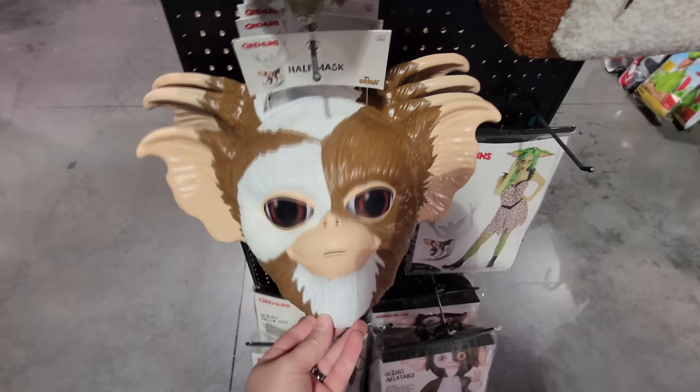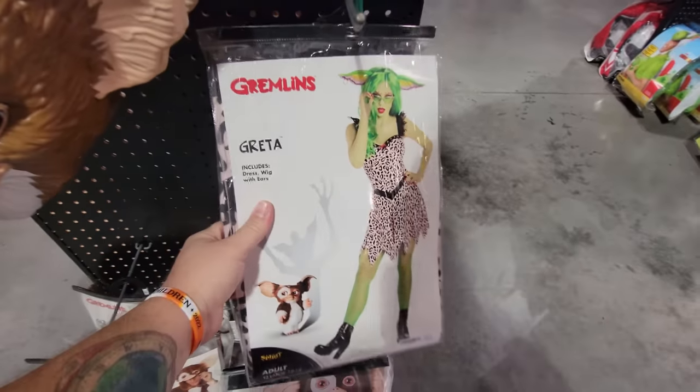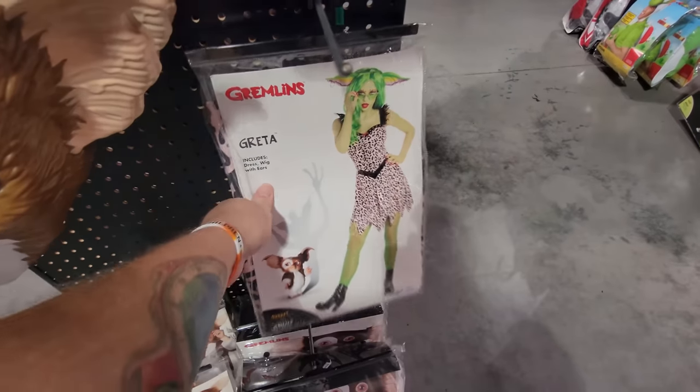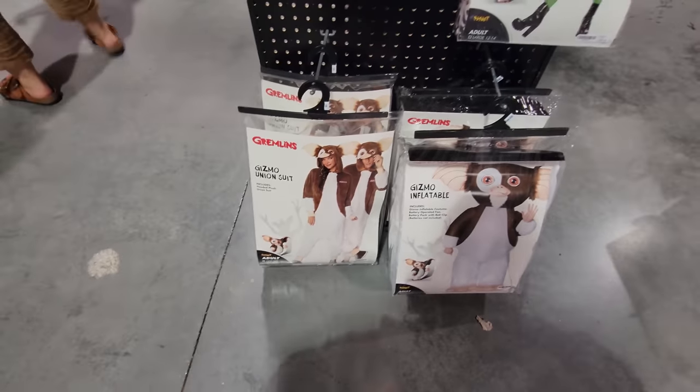Of course, we have Gizmo. We have the Gizmo backpack. Who the heck is Greta? Greta must be from Gremlins 2. I didn't really care much for Gremlins 2. We got a Gizmo inflatable costume here and a union suit that's like a one-piece thing.